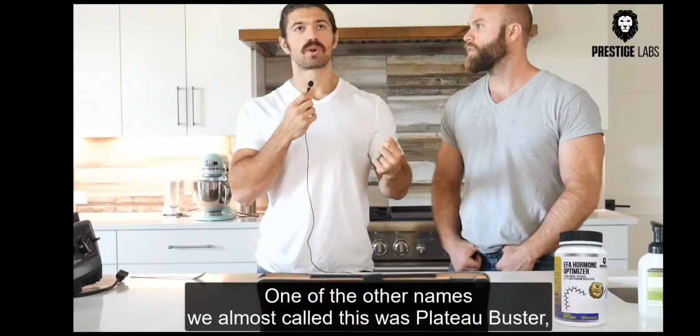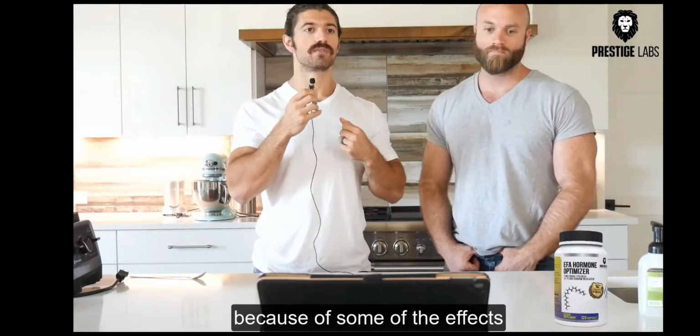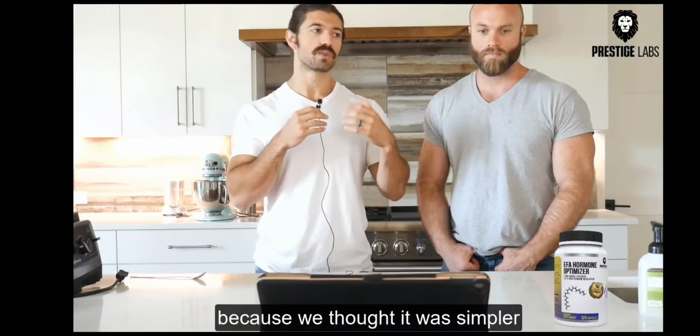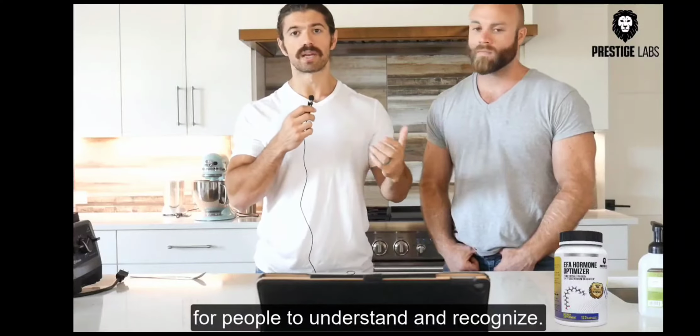One of the other names we almost called this was Plateau Buster because of some of the effects it has on hormone regulation and whatnot. But we ended up going with EFA because we thought it was simpler for people to understand and recognize.